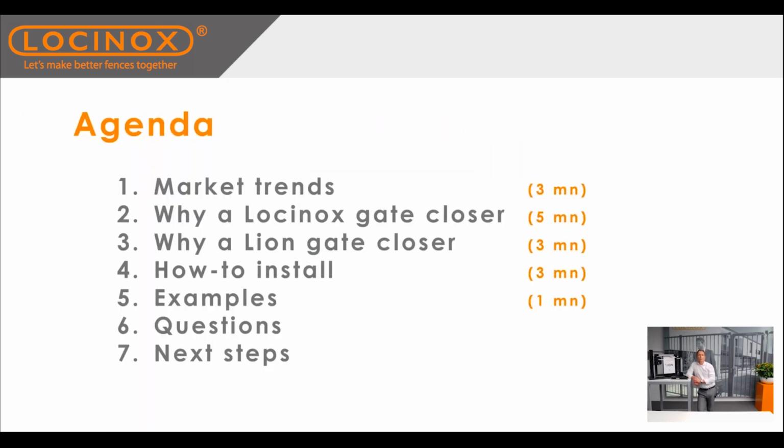Today's session is going to involve market trends to date, how the market is and what we see, why a Locinox gate closer, why a Lion gate closer, how to install that Lion gate closer, how simple it can be, a few examples we see on the market to date of our line in action. Any questions, if any filtered through, we're happy to answer those, and next steps.